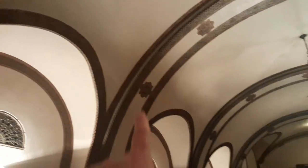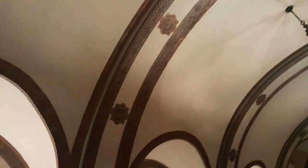They go all the way around this area here, then back up. There's other ones that are all a little different. Well, there's a moon there. Okay. Some of them repeat, but it's really a nice touch. I like the squiggly work around the sides. That's my high-tech term, squiggly work.